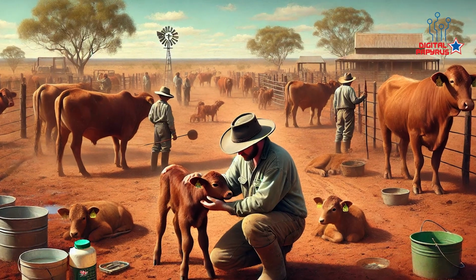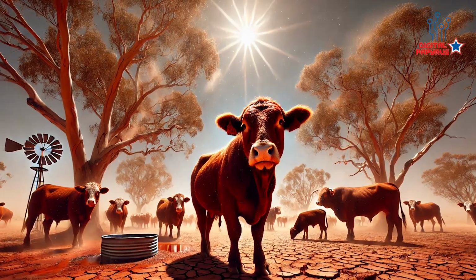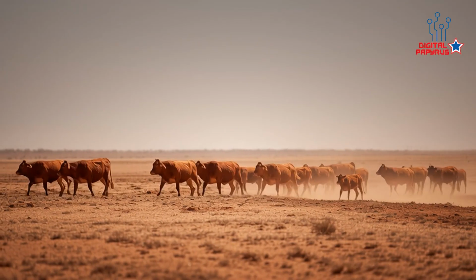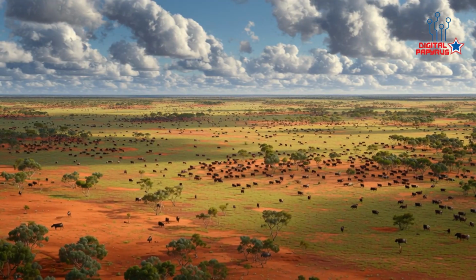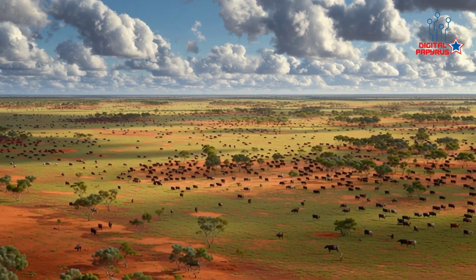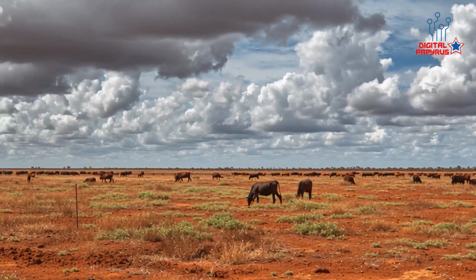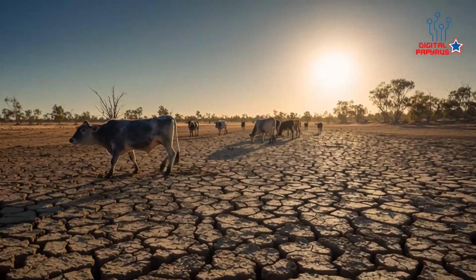Central to that lifestyle is the care of the cattle herd. Anna Creek typically runs Santa Gertrudis cattle, a breed chosen for its tolerance to heat and drought. In peak times after good rains, the station can carry up to 15,000 to 17,000 head of cattle. In bad droughts, that number plummets.